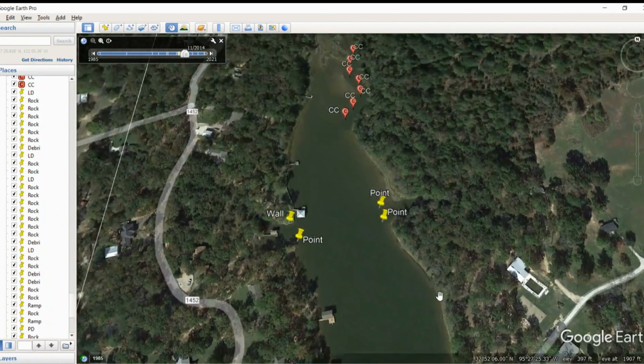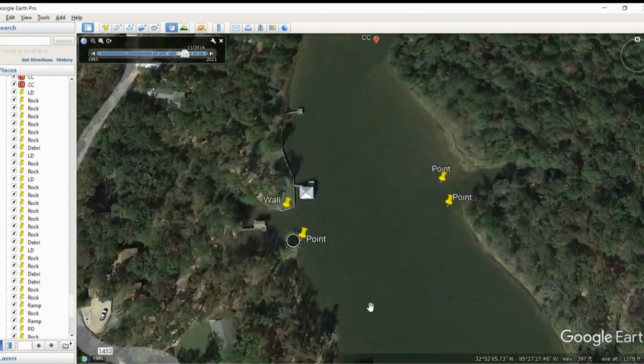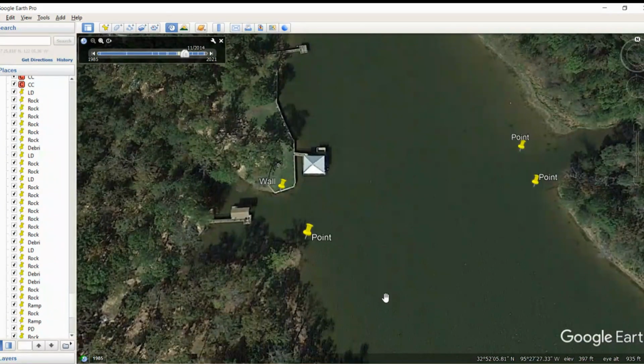And then back in here, you've got a little underwater point, or not an underwater point, just a secondary point that's out here. So definitely check that out, and check out this seawall too. These seawalls can be pretty good sometimes. In fact, I caught a fish right there, right behind that dock. There's a little bit of rock or something that was back there.